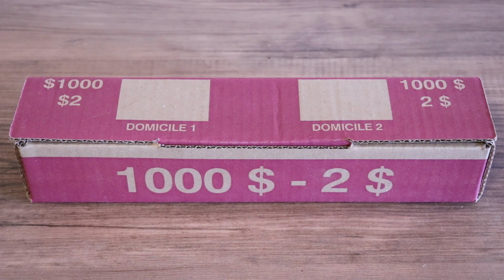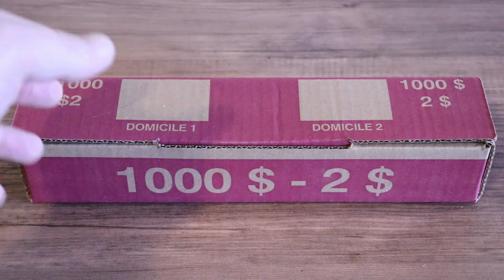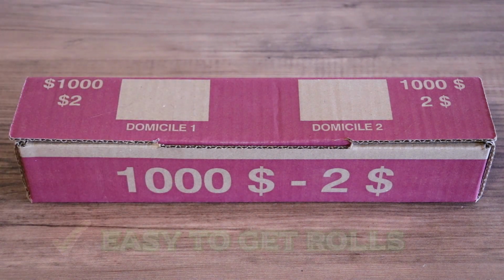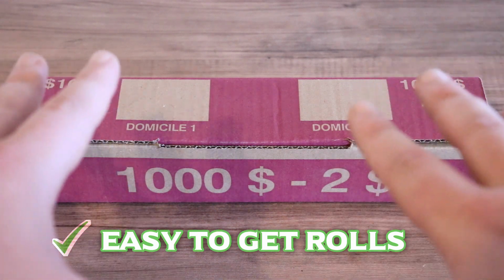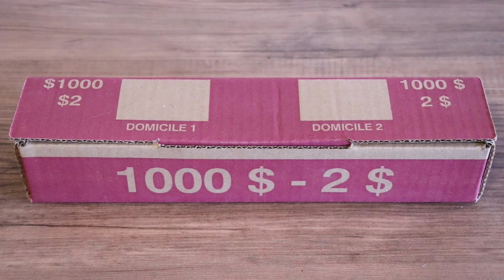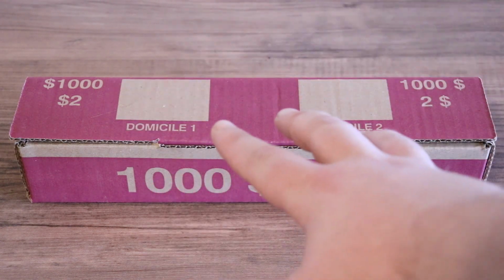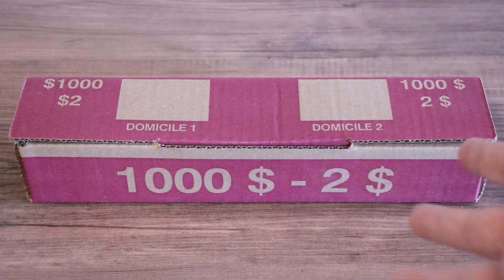So there are 20 rolls in a box of Toonies. Each roll is $50, and that makes up a $1,000 box. It is very easy to acquire Toonie rolls, whether you are picking up a whole box or you are going to a few different bank branches and asking for loose bundles. It does not take too much work to be able to do a hunt. If you want to do a $2,000 hunt, you're picking up less rolls than you would actually be hunting if you are hunting a full box of quarters or nickels technically.